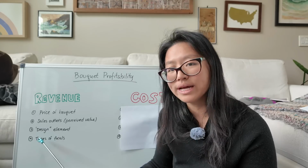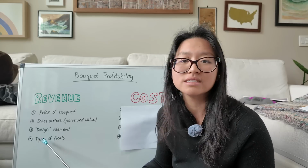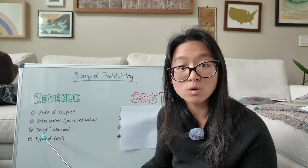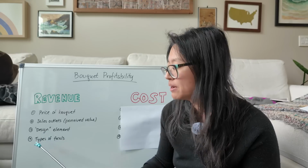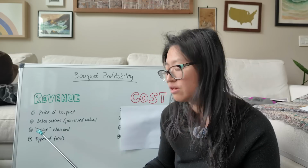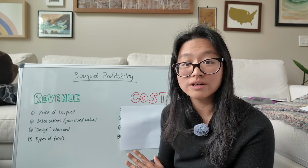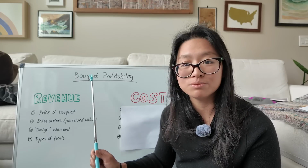And I think that in some ways, this feels like it's throwing us off. It's important, obviously, for us to consider what are the focals that appeal to our customer base, how much should I value them at? But I really do think that we need to make sure that we are looking at the first 3 over the 4th one. So these are all of the high level inputs that go into the revenue piece when it comes to bouquet profitability.